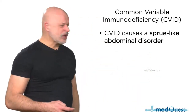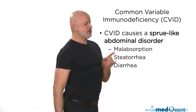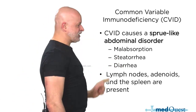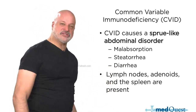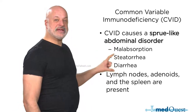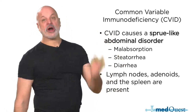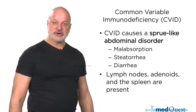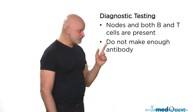Sprue-like. Why are you getting a sprue-like illness? Why are you getting malabsorption, steatorrhea, diarrhea? I just said the same thing in 3 different ways. Because malabsorption gives steatorrhea, and steatorrhea is a type of diarrhea. You have the lymph nodes, the adenoids, the spleen. You get these abnormalities because this is part of being deficient, often in IgA, and IgA protects your gut. IgA protects your sino-respiratory tracts.